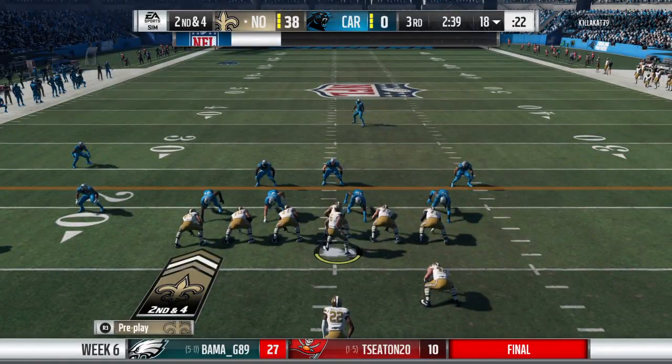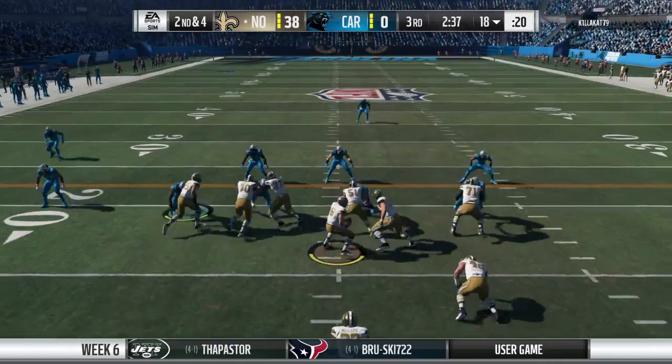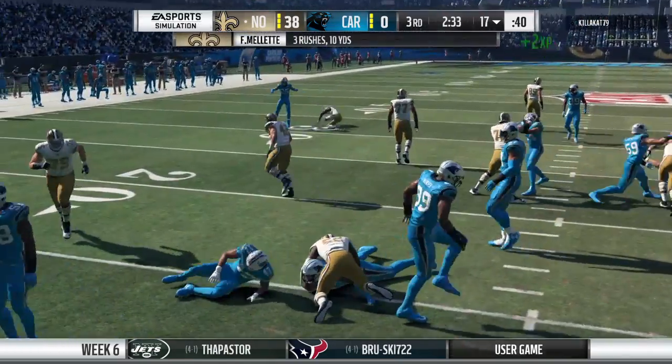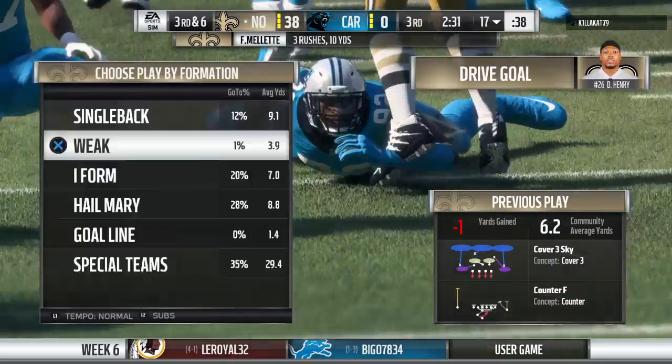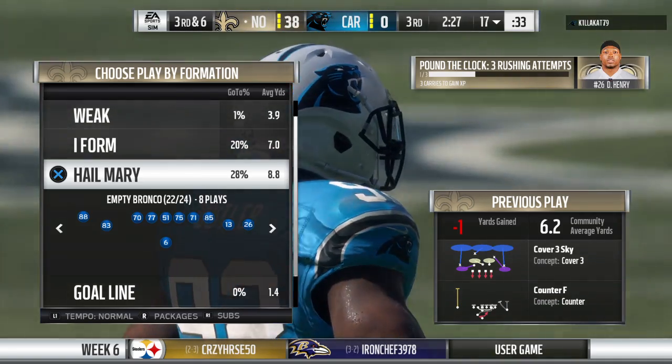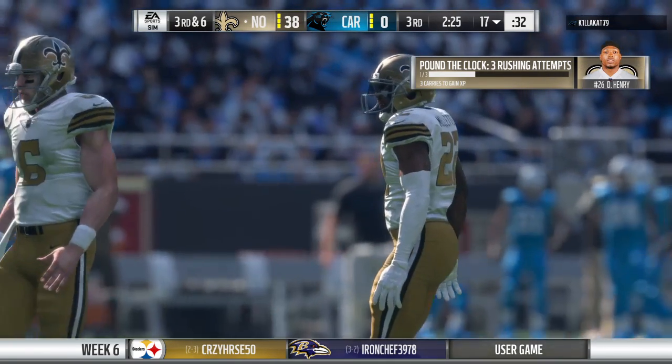Here we go. On 2nd down, they'll try and run the counter. And he goes nowhere. He'll lose yardage back at the 17. It'll be a loss of 1, and that'll bring up a 3rd down.